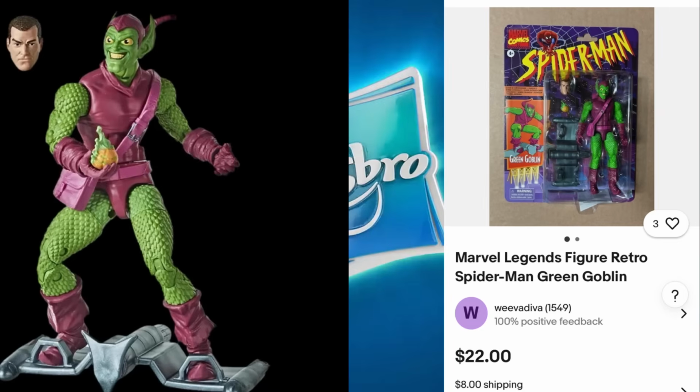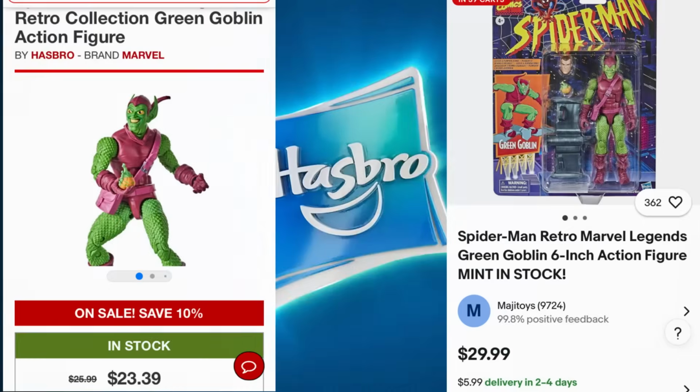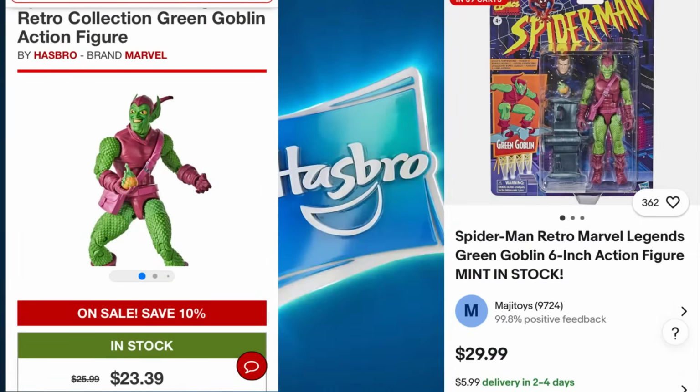It's lacking a little bit of paint. It mostly feels like it's just the color of the plastic. However, as I mentioned, it's just a classic representation of Green Goblin. If you want something to stand in there with your animated Spider-Man and your animated Rhino, and so forth, I think this is a perfect action figure for you.